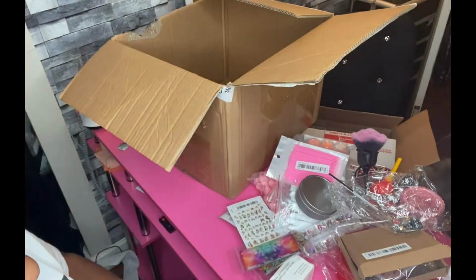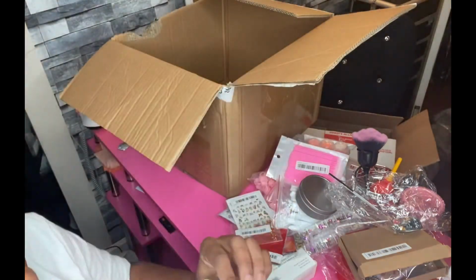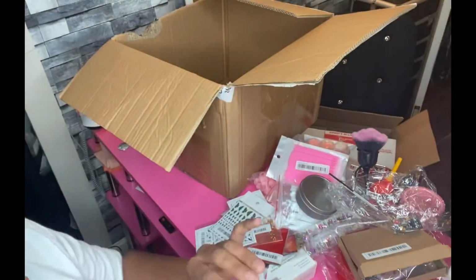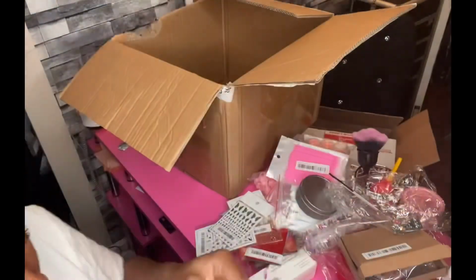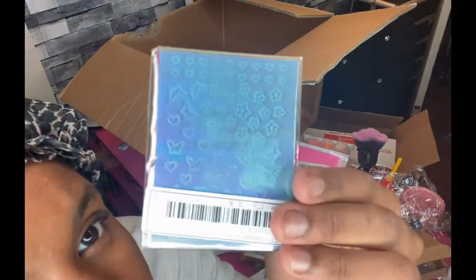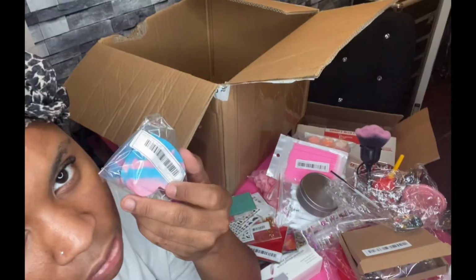It was just like little squiggles, I don't know, like little stickers, nail stickers. That's what all of those are, nail stickers. Those are little cherry decals. More butterflies. Some Halloween stickers. More holographic. Those were flames, and that was just little stuff like flowers and hearts.